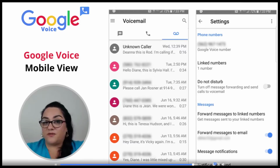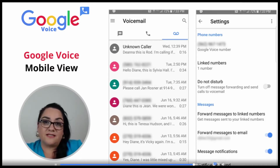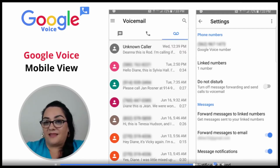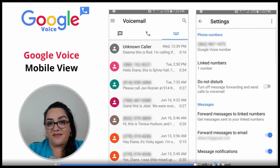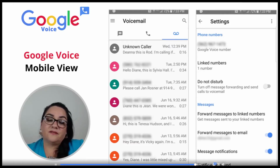So remember, you want to set up the app for your desktop, or if you have a desktop, because it's a lot easier to manage your phone calls and send texts through your desktop. Whenever my customers receive a text, more than likely it's from my laptop, because it's a lot easier. You have that full keyboard. But it'll also show the linked numbers, and then you can also turn on the do not disturb from the settings, and then the forwarding and the message notifications. So that is the mobile version of the app.